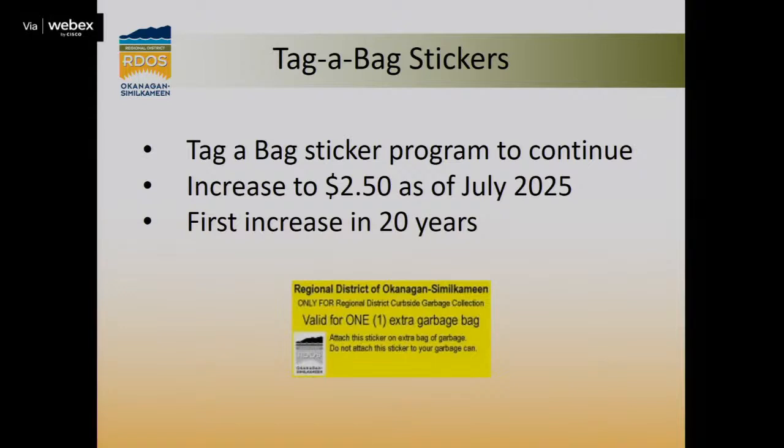We're also going to be recommending that tag-a-bag stickers go up in price. We are definitely the lowest tag-a-bag sticker pricing anywhere in this part of BC. We haven't raised it for 20 years. Currently, you're not even breaking even under your present contract, and prices are going up under the next contract. So we are advising that the price of tag-a-bags as of July 2025 go up to $250. So this will be part of our awareness for the public, so they know when they consider getting a larger cart or using tag-a-bags, which will be at least 2 of the options, including bringing materials to the landfill, what is the best option for them in terms of managing garbage on their property.